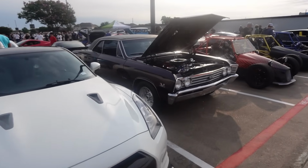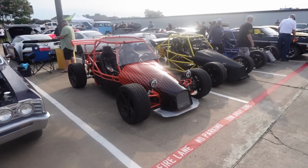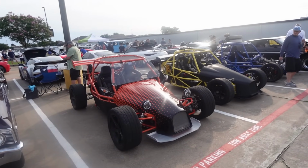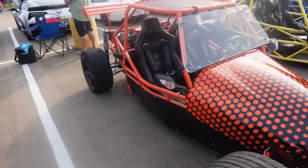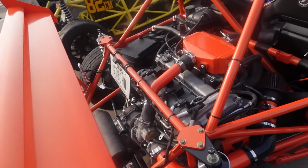We got some sort of classic here looking good. And then I believe these are DF Goblins. And I think they had multiple different powertrains available on these. And I'm fairly certain that most of these are the Cobalt SS motors, if I'm not mistaken. What is that? I can't tell.